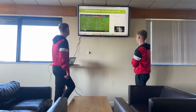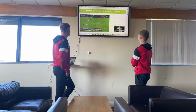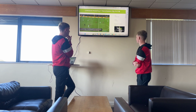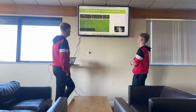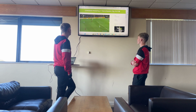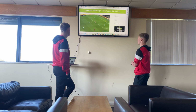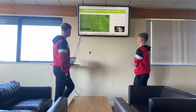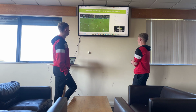As you can see, they try to trigger the presses quite high, and try and win the ball back quite frequently. As you can tell, they run a lot to win the ball. They try and push the team up higher and win the ball higher up the pitch. As you can tell, they're constantly moving, no walking, no lazy play. And yeah, that's how they win the ball back most times.